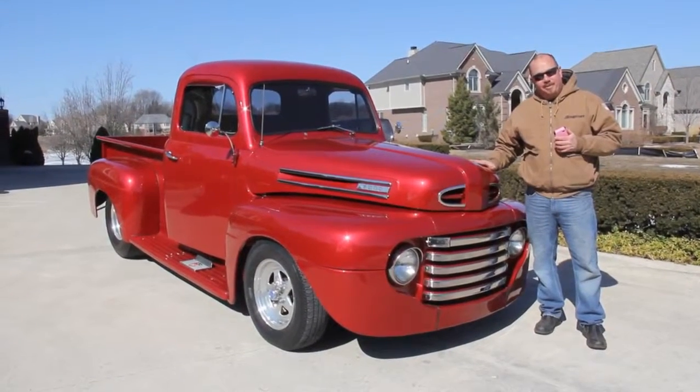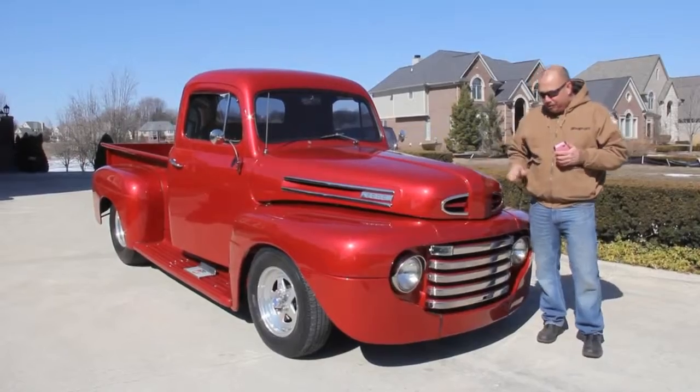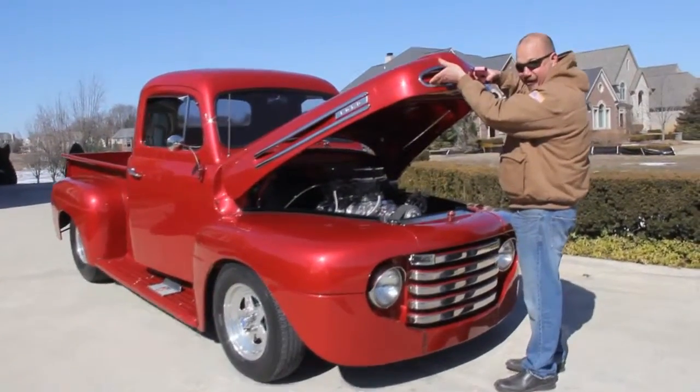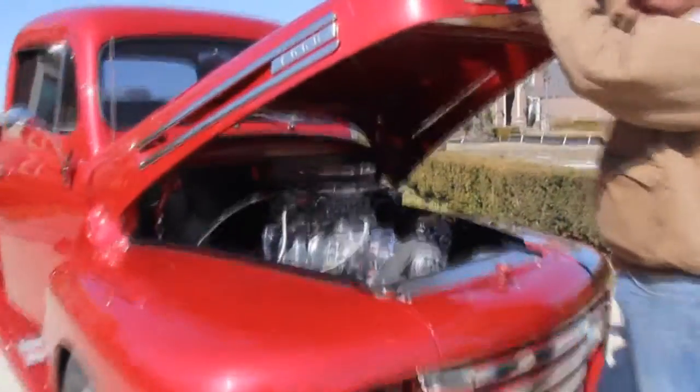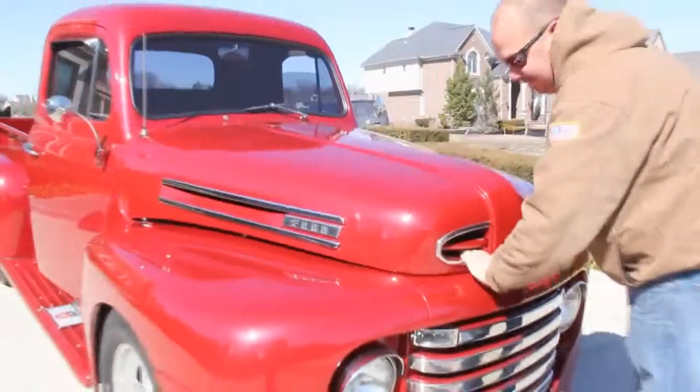A '48 Ford pickup truck, and you know what? There's a blower under the hood here, and I don't usually do this, but I'm going to do it today. Take a quick look. We'll do a little performance with this thing later.